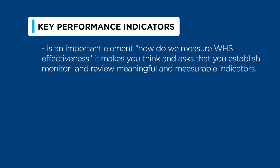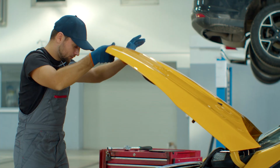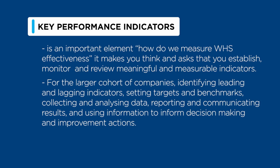So how do we measure WHS effectiveness? It makes you think and ask that you establish, monitor and review meaningful and measurable indicators. For the smaller employer, under 10 employees, toolbox talks, communication on safety and ensuring employees go home at night. Test your machines, educate your staff, ensure everyone looks out for each other and make sure you have sustainable work responsibilities for those recovering from injury and returning to work. For the larger cohort of companies, identifying leading and lagging indicators, setting targets and benchmarks, collecting and analysing data, reporting and communicating results, and using information to inform decision-making and improvement actions.